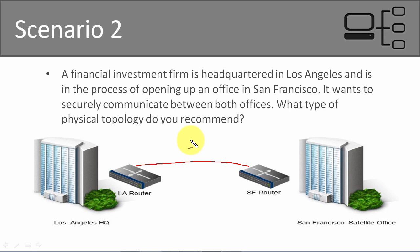However, there's an issue with just doing a single line. Remember that we're going to have a single point of failure if we do that. And we don't want to have a single point of failure. In fact, we want to probably have some sort of redundancy built into place, because if we have our headquarters in Los Angeles and we have a satellite office in San Francisco, we're going to assume that they're probably going to communicate back and forth on a daily basis and on a regular basis. And if we have any sort of downtime, it's going to hinder the business.